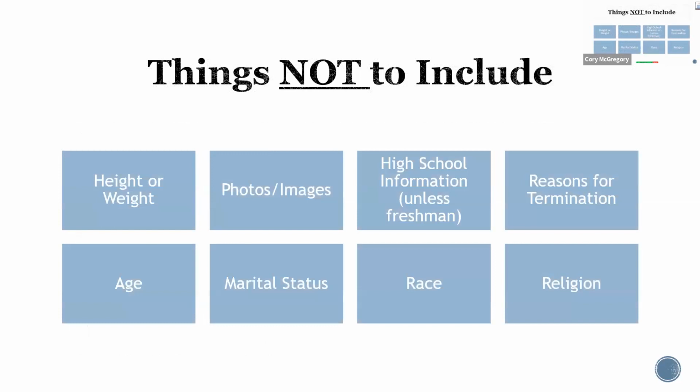So, things not to include. We have things like height, weight, age, race, religion. A lot of these, you can probably figure out the pattern between those types of things. Discrimination. We want to make sure that content's not on a resume because we don't want to open ourselves up to discriminatory practices. Just because it shouldn't happen doesn't mean that it doesn't. Height and weight, they don't even need to know all of this really.